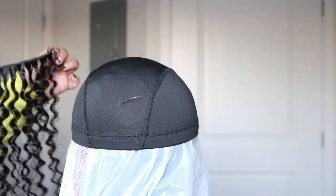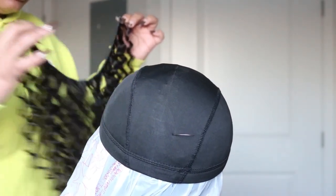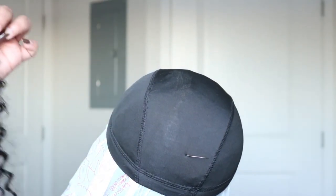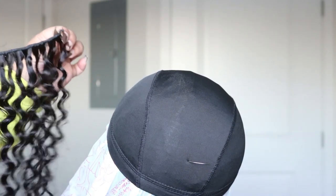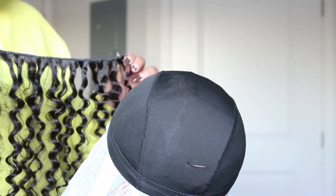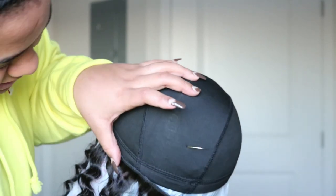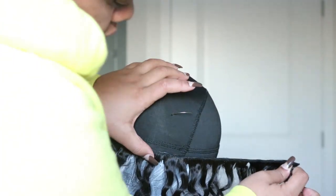Done putting the glue on the track, now I'm going to go ahead and glue it on. Remember that I'm starting a half inch out from the seam that's in the front, because that's where my closure measured out at. One tip is, before you put your weave onto the wig cap, make sure your glue has dried just a little bit, because you want it to be a little bit tacky. If you don't let it dry a little bit, then it is going to slide. When it's tacky, you can just guide the hair around and it'll actually stick. But if it's not tacky, then it's just going to be sliding off as you're going.